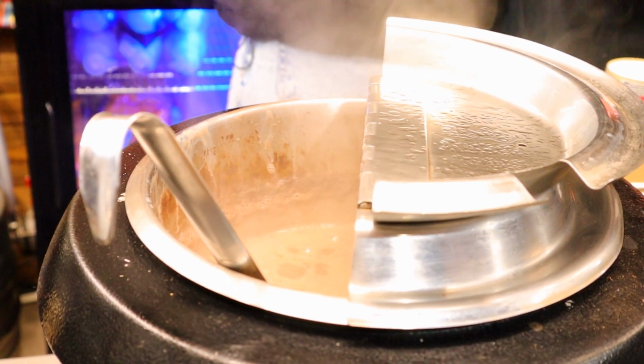So, obligatory hot chocolate. Ooh, that's even more rich and creamier than the one I had in Colmar in the last video. That's kind of sticky. I mean, that's really good, but that is very thick and rich. Wow, I've never had hot chocolate like that. I like it, but that's different.